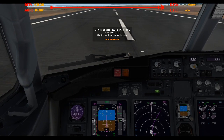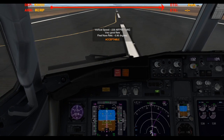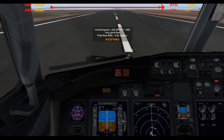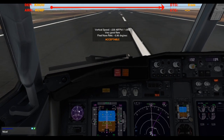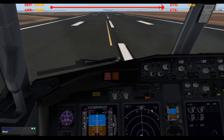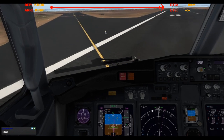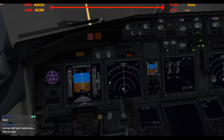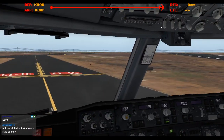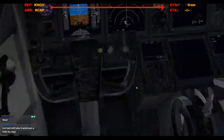Reversers engaged. Stowed, manual braking. When able, exit left, contact ground 121.9. What a landing. Okay, left turn, ground point 9, Southwest 1844, thanks. Okay. APU, ground point 9. Oh, yay. That was so close anyway.